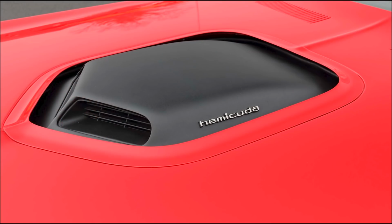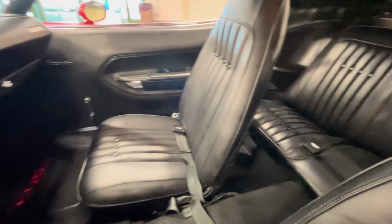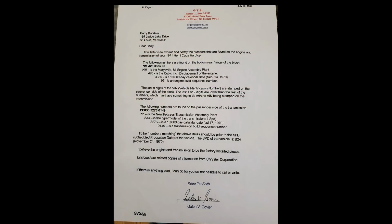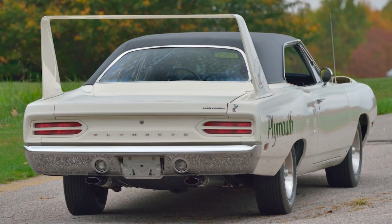shaker hood. Inside, the Cuda gets a console delete, black leather bucket seats, Music Master radio, cassette player with microphone, a wood grain steering wheel, and tinted glass. All of the documentation is included, with a Chrysler registry report and even a copy of the original title from 1971.